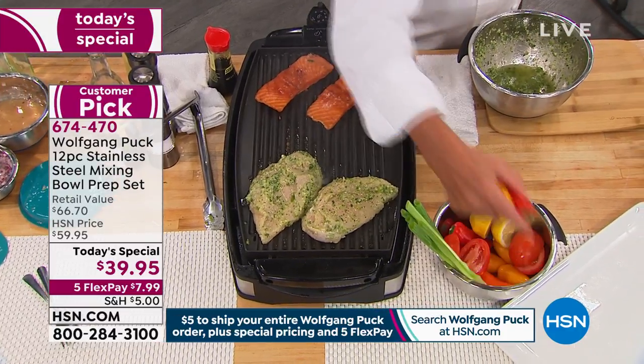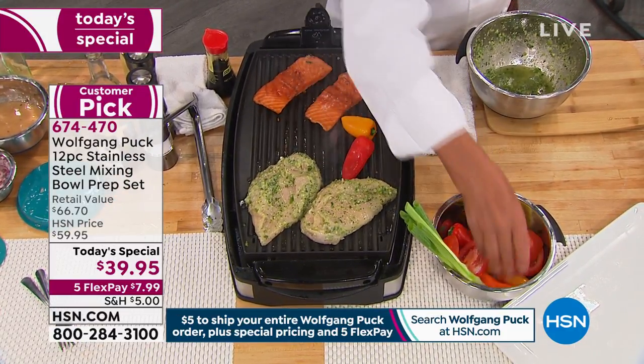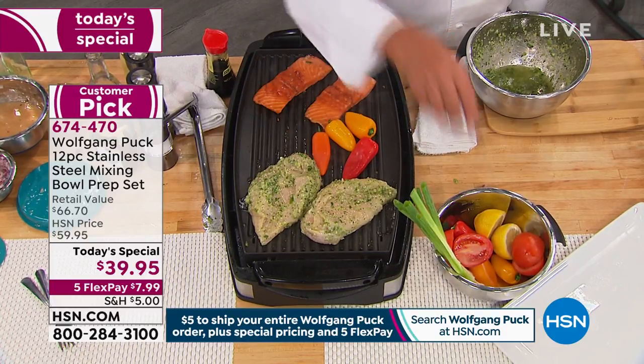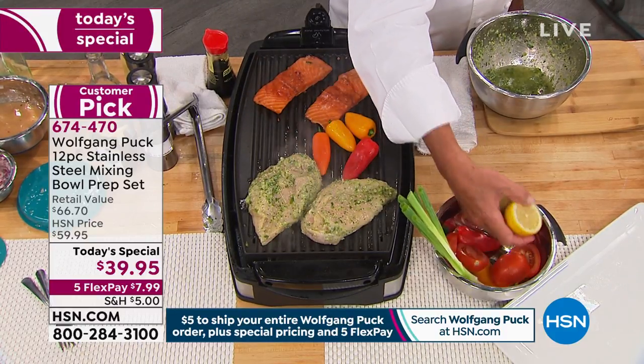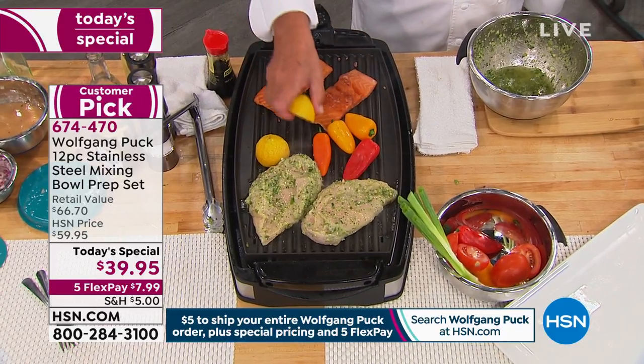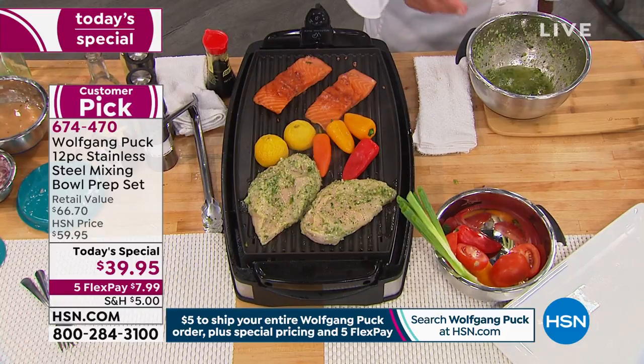Now, I love grilled jalapenos. You know, today the jalapenos are not as strong anymore, but when they're grilled, they're really delicious. Also, a good tip is lemon. Cut them in half and grill them. You get this delicious caramelized flavor.